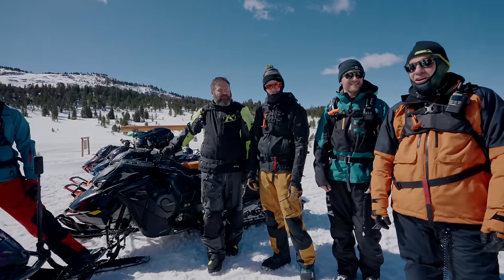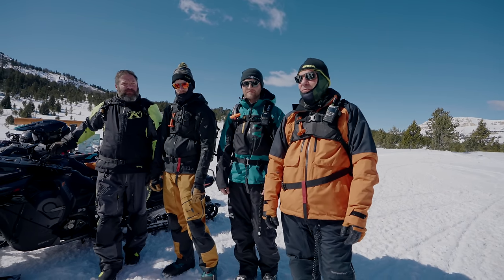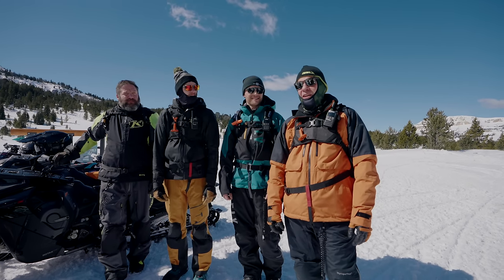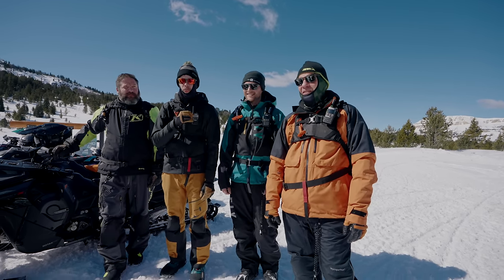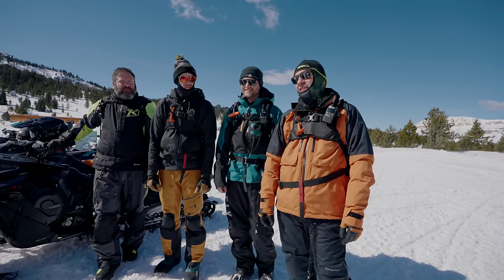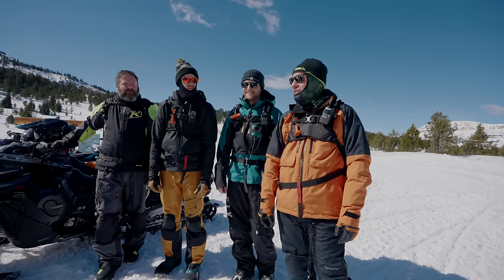So we are 100% off the grid up here. We make our own power, pack everything up here before the road closes, all the fuel, everything we need for the winter. It's quite a deal to get it all set and ready to go, because you cannot get supplies up here. You cannot get fuel or anything, you just can't get it all up here. So it's a lot of planning.